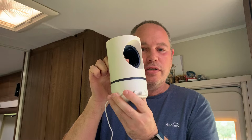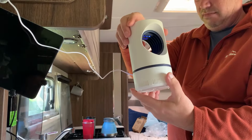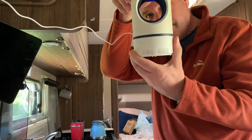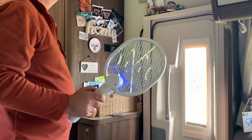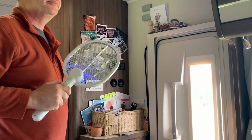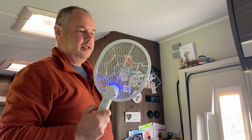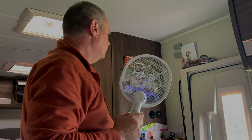USB powered, and it entices flies through there and then vortexes them. Now it's supposed to suck them into that little vortex there. Let's put your hand in. No. Go on. No. Put your hand in. Go on. No. I didn't hear a buzz. This seems like a massive fail. You just need to be more accurate with your tennis racketing.